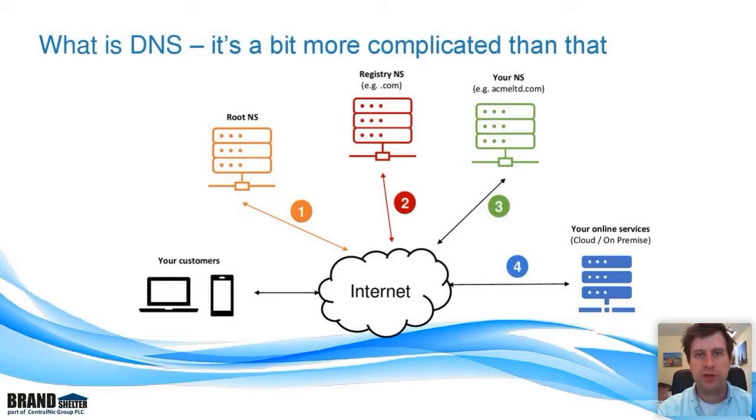The third one, the name servers that are under your control. Now you can choose to host those yourselves, or you can outsource those to a third party. Most people outsource that to a third party because of the cost scales and the performance benefits you can get from doing that. But that is under your control, and it is something you need to take seriously as part of your internet infrastructure.